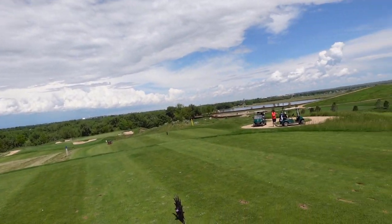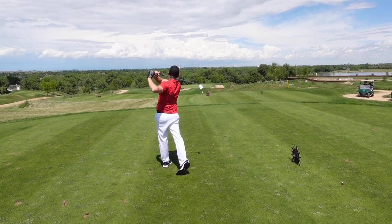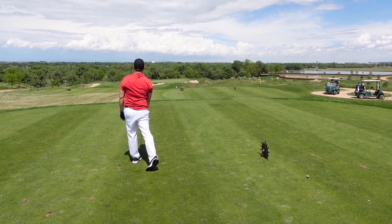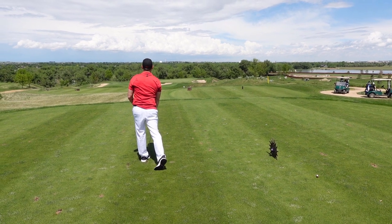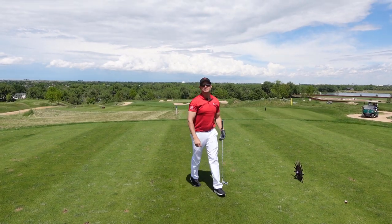Hey, Colin. Good hit, bro. You're on there. Oh, you're right on the fringe. Good hit. All right, just to the back of the green. That's a good shot. Great shot. I'll take it, baby.